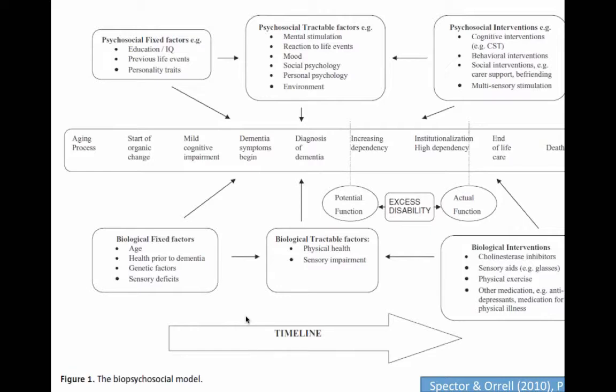We just also wanted to share with you this useful model of thinking about what biopsychosocial care should look like. So Spector and Orrell in 2010 published this model that they developed. And if you just look at it in relation to the centre, where we're looking at really the timeline, we're talking about the ageing process. We start to see some organic changes. I think first of all, it's important to note that as we get older, we will see some very small changes to the brain. But obviously, we recognise that for some people, they will potentially start to experience symptoms of dementia.